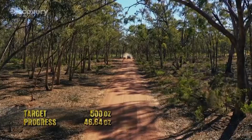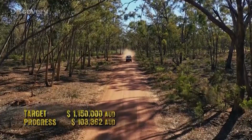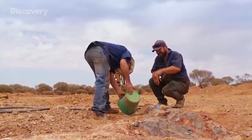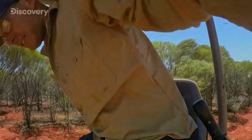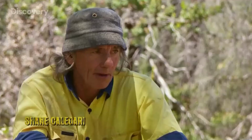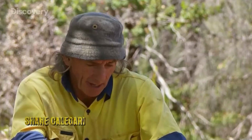Episode 9. A disaster of wet plants threatens the potentially lucrative fine gold discovery of the Dust Devils. Plus, the Gold Timers are desperately trying to turn around their season. Episode 10. The Gold Gypsies could sit on a fortune, but they have to decide whether to take an enormous gamble. And a water shortage is bringing the operations of Shane and Russell to a halt.